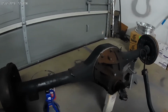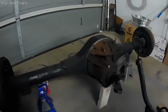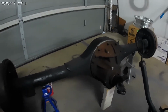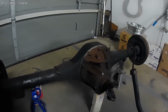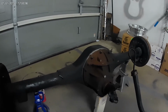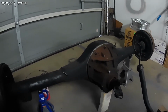Now, this rear end came out of the Torino as well, and I happened onto it very luckily. It is not a traction lock or Positrack, as the Chevrolet guys like to call it. It is an open differential, which is perfectly fine for this build, because this coupe is going to be a daily driver. It is meant for us to enjoy, go to shows, go to rod runs, things like that, and just enjoy the car. We're not building a race car, so the open differential is perfect.